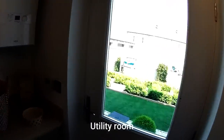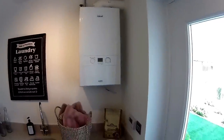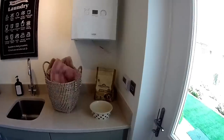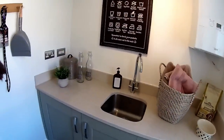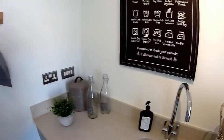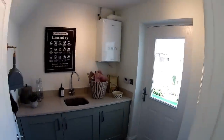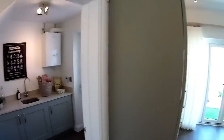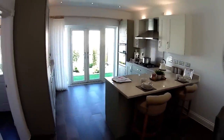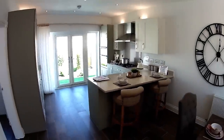So the utility is quite a good big size. You've got the volume of the stairs just peeping there. You've got the boiler in here. It isn't boxed in. It's very accessible. It's not in your way in here at all. No, it isn't. I like this. And they've popped a little sink in as well. Great, isn't it? And you've obviously got a door to outside as well, so all ticks all the boxes. Very, very stylish. It's beautiful. Let me go out behind you so you can show the viewers.